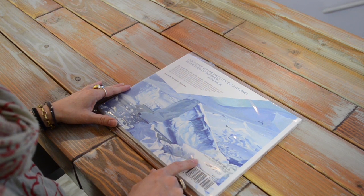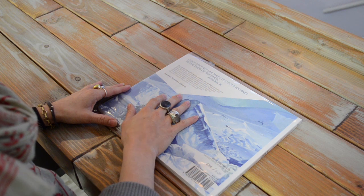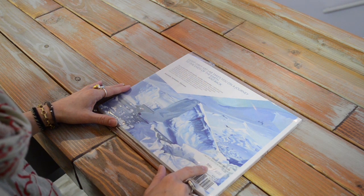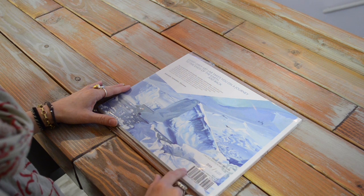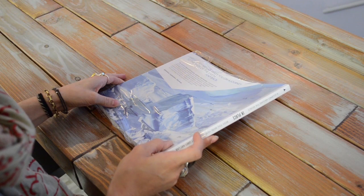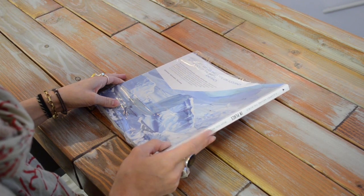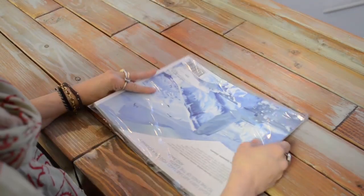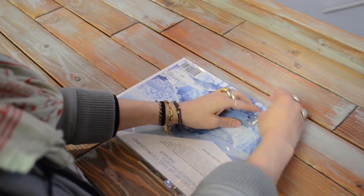On the back side, you can see here, this is still in the packaging, the back cover, as well as each one is signed and numbered, so of course you can get a very special one, and we have an edition of 600, so really very cool. And of course here you can see the edge of the book. So I'm going to unwrap this really quick.